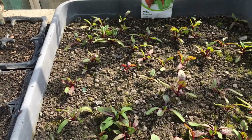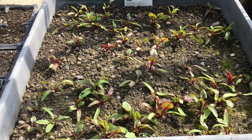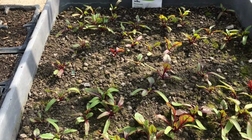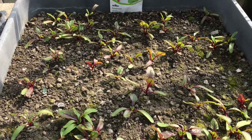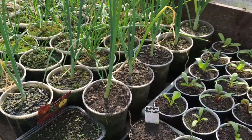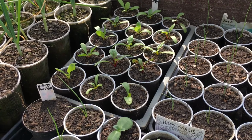Beetroot in there, as you can see. I have been seeing people put them in trays and then trim them at that sort of size for the salads. So I'm thinking I might do that as well. Just something new, some new ideas. You always see new ideas on the internet, or YouTube, or Instagram, or Facebook. So, you know, go with the flow, as I would say.